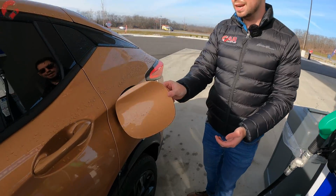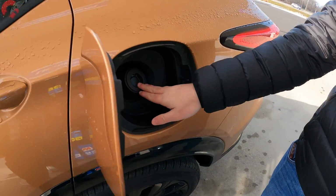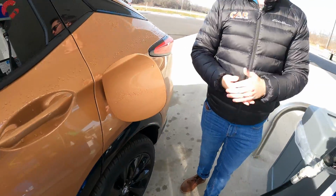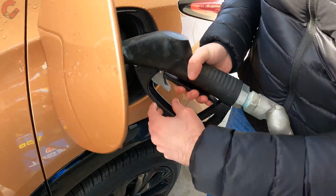Of course, you do have a nice popless system here, and it also doesn't even have a cap. You just stick it in. It's a capless fuel setup. So let's go ahead and fill it up.